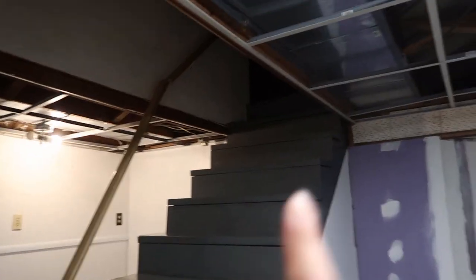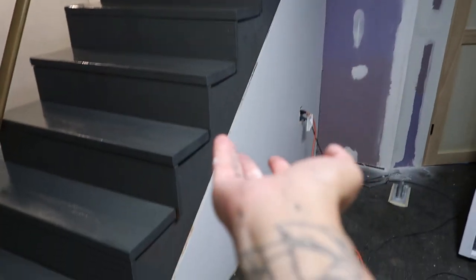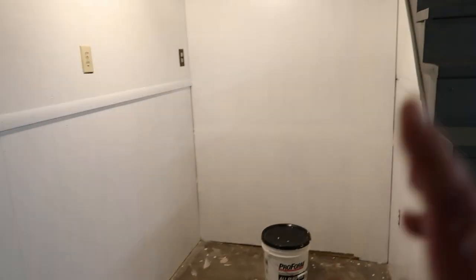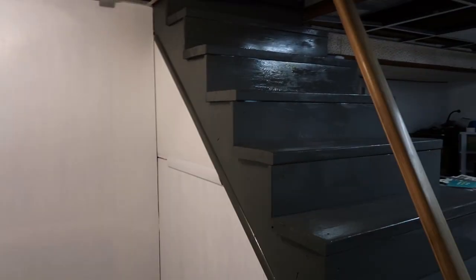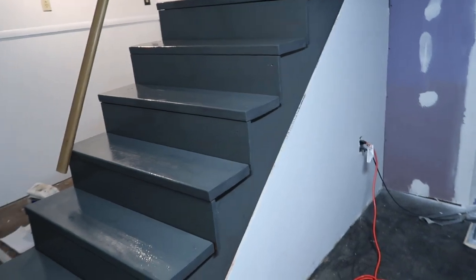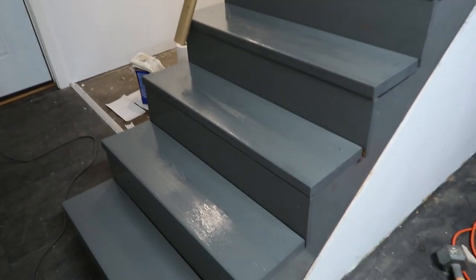Alright, guys. First coat, my wrist hurts. First coat on the steps is done. I need another coat on that wall and maybe that wall. I don't even know what time it is. It's like 10 o'clock. No, 8:59, so that's not horrible. I'm doing pretty good. More towels in. I'm out of breath. I'm gonna go take a break.